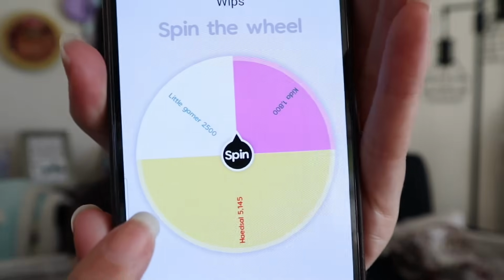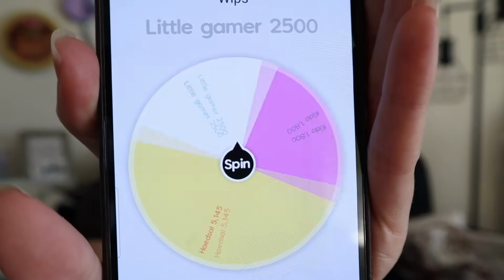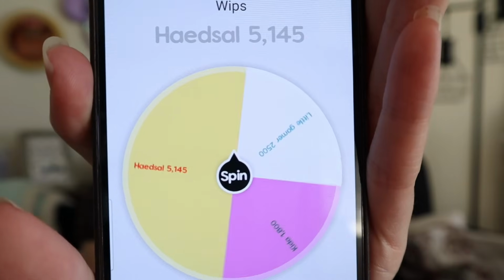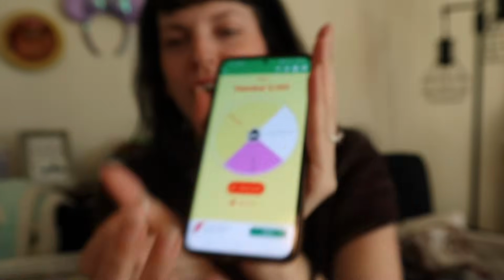Let's see. Volume turned down. And get the wheel open. Here's my wheel with only 3 projects left. And it is the HAED Stitch Along, which I am happy with, because I didn't meet my goal on it last month, and so I would really like to meet the goal on it this month, because I don't want to get behind 2 months in a row. That would not be good.